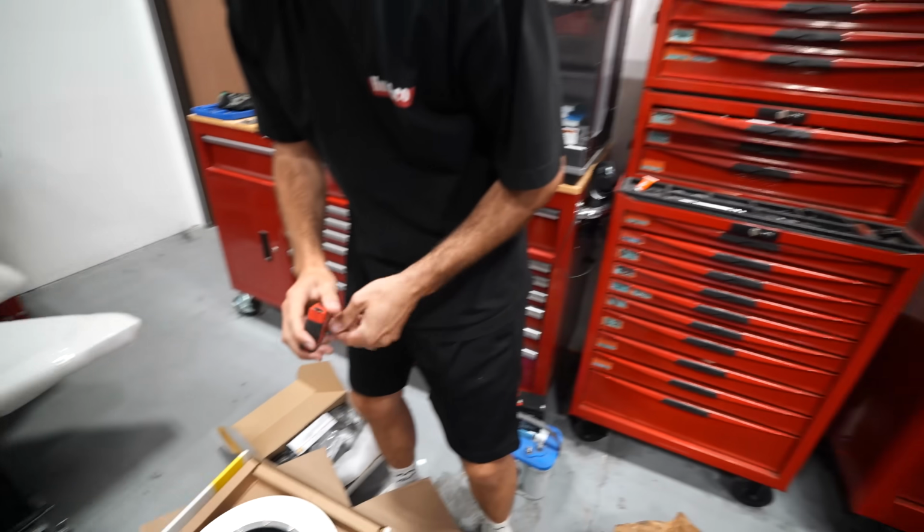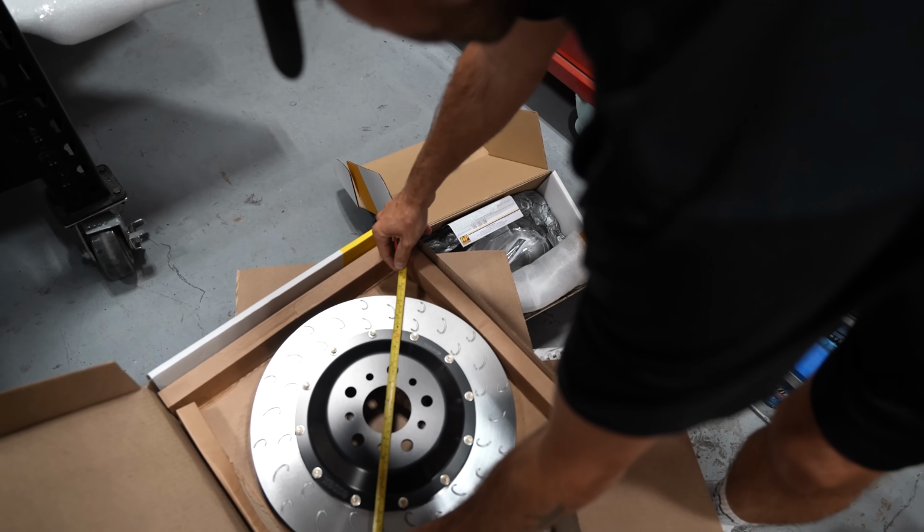They're 372s. Sorry. It looks like 372 to me. 372. Crazy guess, right? 372.